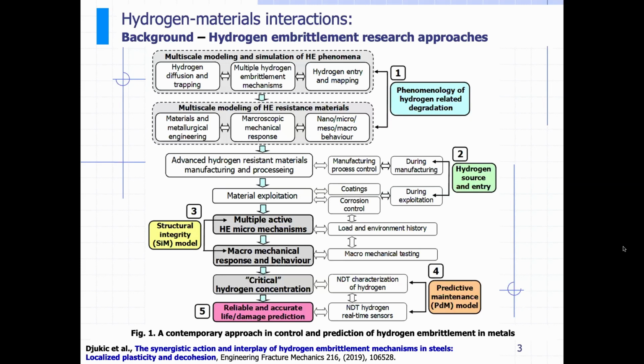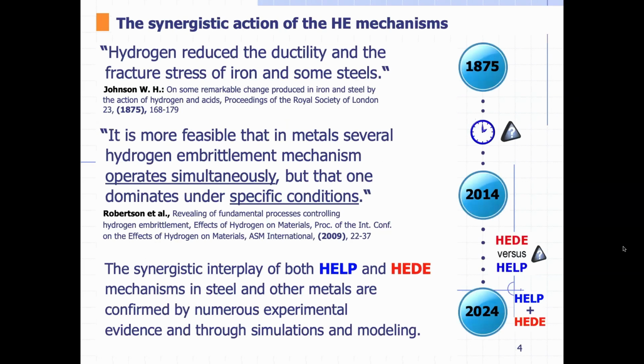There is a lot of research related to the phenomenology of hydrogen-related degradation, many studies related to hydrogen source and entry into the material, and also the final thing we should provide for industrial application is some tools for prediction and for reliable operation of components exposed to hydrogen. We're working more than 10 years on that.